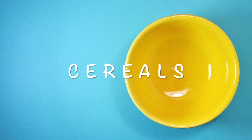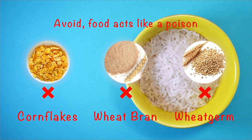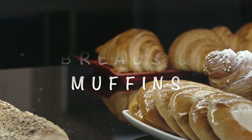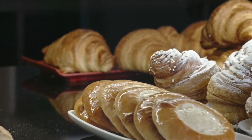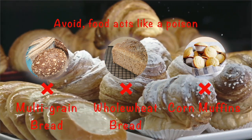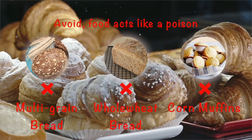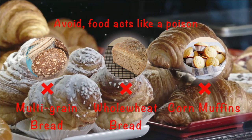Add cereals. It is not recommended to eat cornflakes, wheat bran, and wheat germ. The others are okay. Add breads and muffins. Breads and muffins are also a great option for a quick breakfast for type O individuals. But people with blood type O are recommended to keep off multigrain bread, whole wheat bread, and corn muffins.